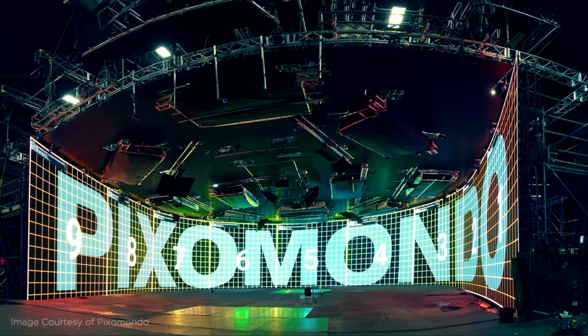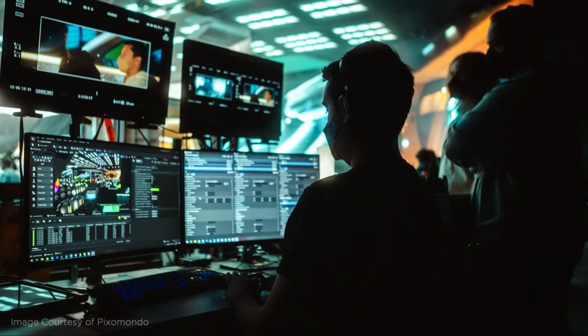So in Toronto, Pixelmondo is a company that's got a lot of experience working with the wall. They work with Unreal as well, and they gave me some nice images here to sort of make it a little more realistic representation for you of what this is. So here's the virtual production sort of station where they've got Unreal and they're feeding the wall with information.